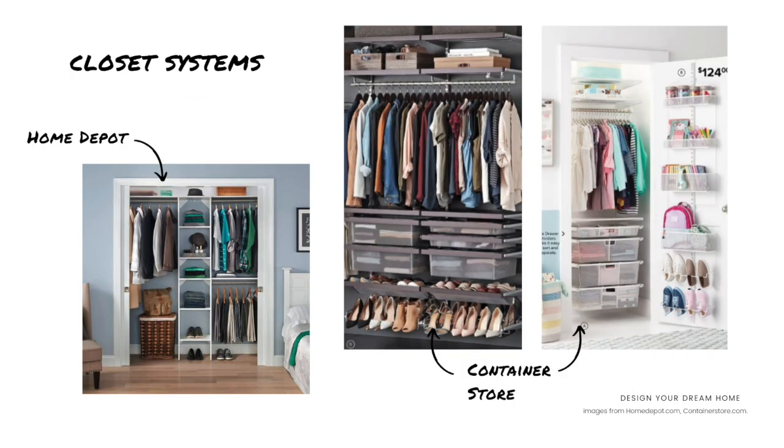If you want to take the standard closet up a notch, you can buy closet units that fit into these sizes, whether you're building new or remodeling. Give yourself more shelves, different heights, rods, anything you want. You can find these at Home Depot, Lowe's, the Container Store. There's a lot of them.